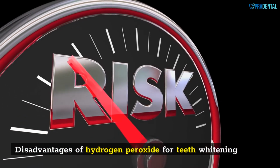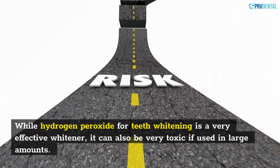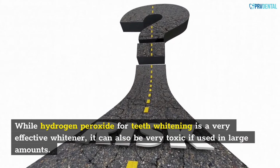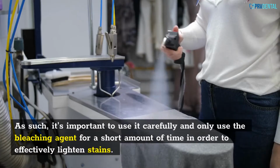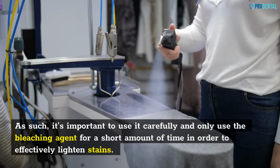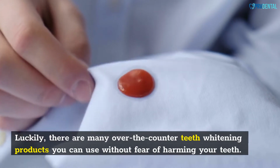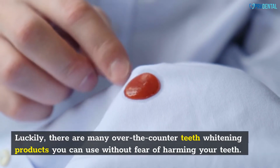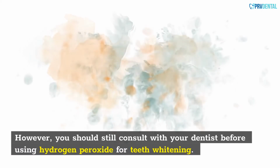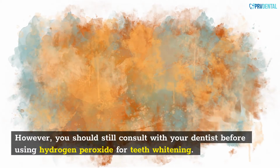Disadvantages of hydrogen peroxide for teeth whitening. While hydrogen peroxide for teeth whitening is a very effective whitener, it can also be very toxic if used in large amounts. As such, it's important to use it carefully and only use the bleaching agent for a short amount of time in order to effectively lighten stains. Luckily, there are many over-the-counter teeth whitening products you can use without fear of harming your teeth. However, you should still consult with your dentist before using hydrogen peroxide for teeth whitening.